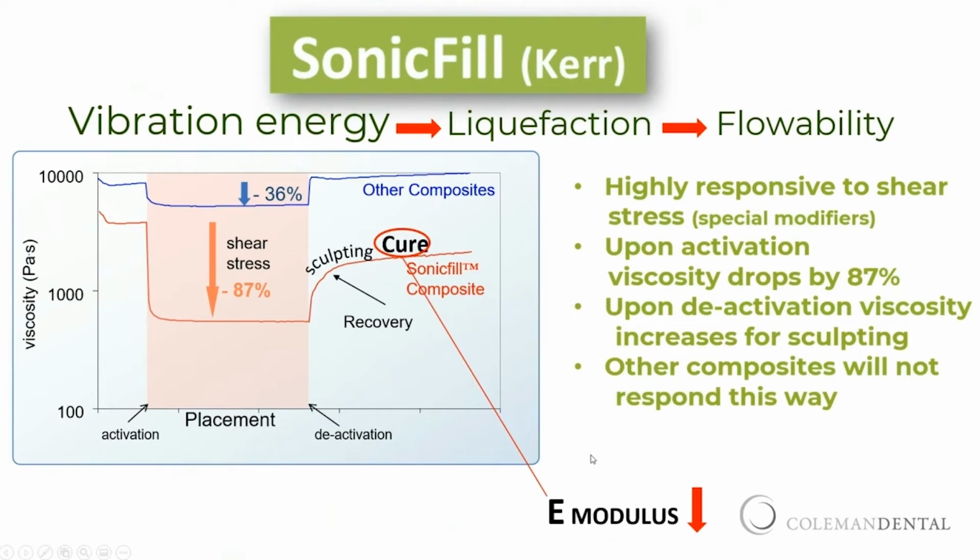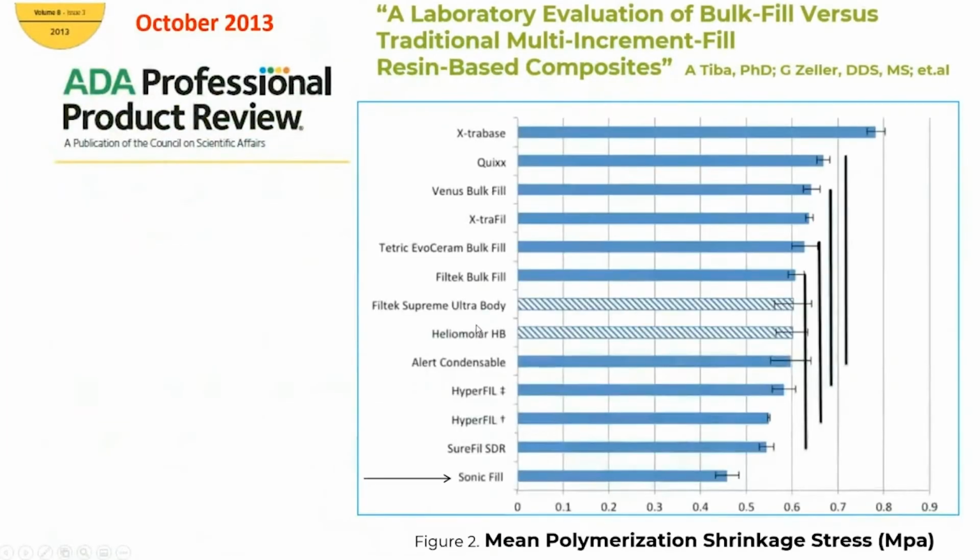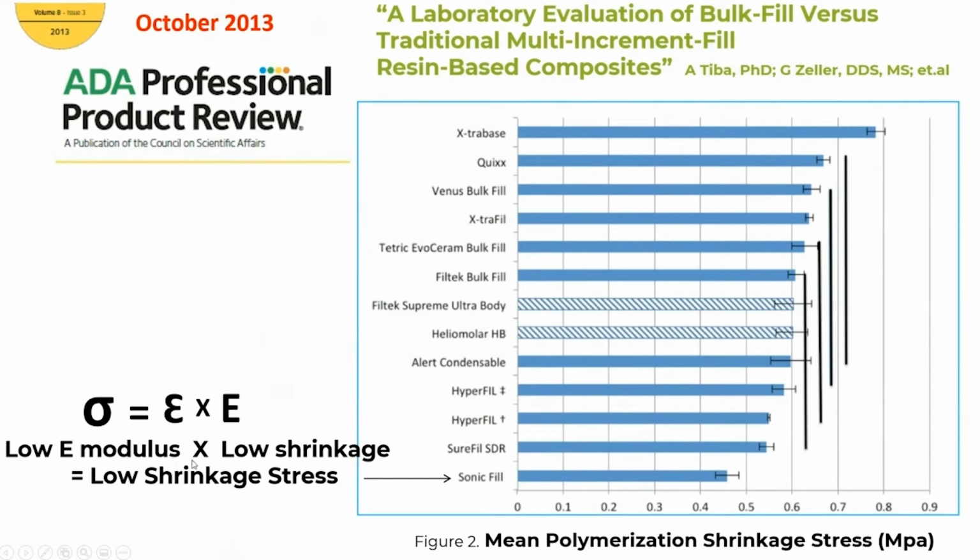So the modulus of elasticity, when you cure it, goes down. Hooke's law again. When you decrease shrinkage and decrease the modulus of elasticity, you're also going to decrease stress. So that's where you get a really great, complete fill with very little shrinkage. This is an ADA study way back in 2013 when Sonic Fill, the original, came out, and you can see mean polymerization shrinkage stress in megapascals. So you can see the standard ones that you may or may not be placing today, but because of the way that it's placed, the shrink stress is, and again, this is Sonic Fill, we're on Sonic Fill 3, two generations after this one, even dramatically less than this. So it really makes a big difference when you get into Hooke's law and all this other stuff.